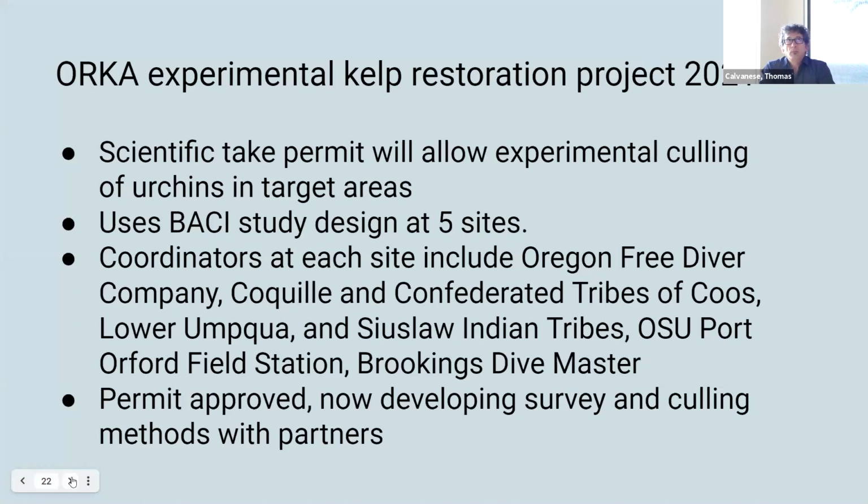So we're ready to launch this experimental kelp restoration project for 2021. And the scientific taking permit is going to allow experimental culling of urchins in these target areas based on the results of the baseline monitoring that's done. The monitoring that's already been done at Nellie's Cove means that that can proceed. And we're using a before-after control impact study design. So monitor before, monitor after, have a treatment area and a control area. And then you just saw the 5 sites. And these are some of the coordinators that we're working with at each of those sites.